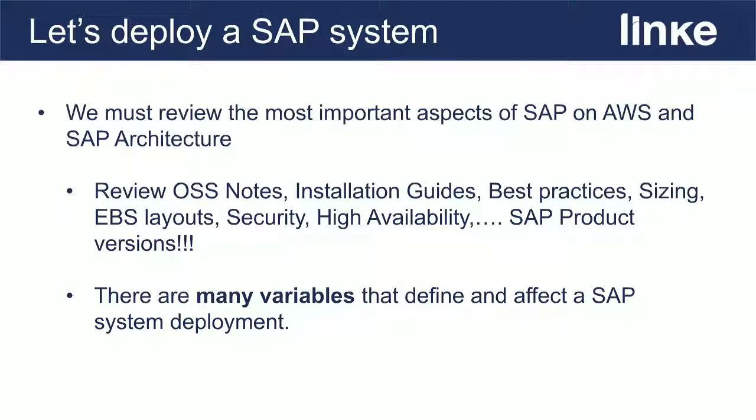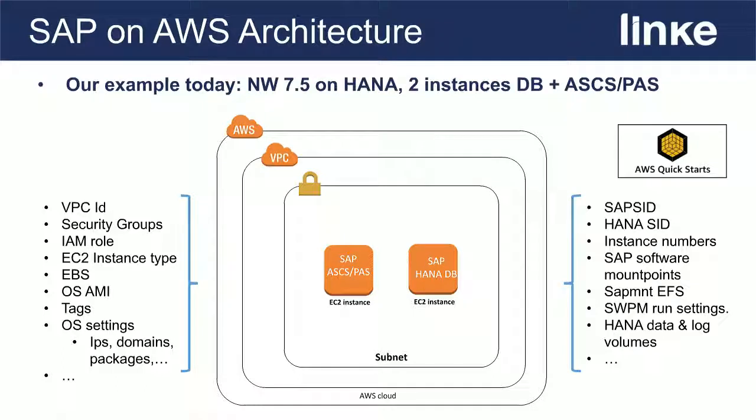And of course, we have to select which SAP system we're going to install, what software product, version, support package level, and so on and so on. So there are many variables that define each SAP system and each deployment we do. And approaching the deployment of SAP systems manually has the risk of a different outcome depending on the person and the mood of that person and how lucky he is doing the implementation.